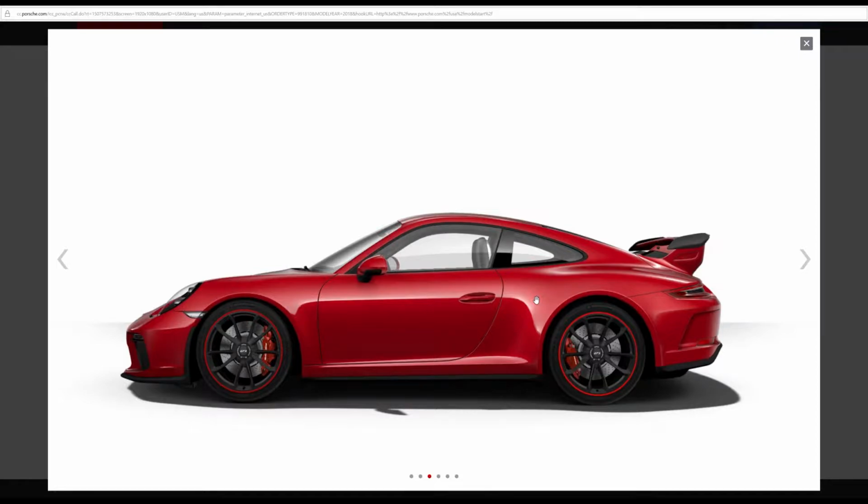That's my GT3. If you guys have any recommendations, anything that you would advise me to do, this is a big purchase for me. I'm really excited about getting it.